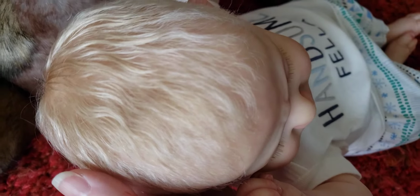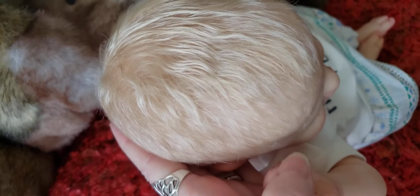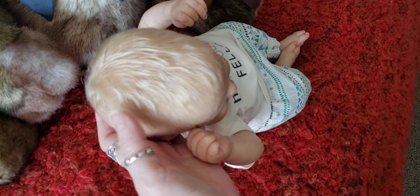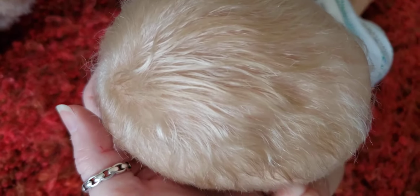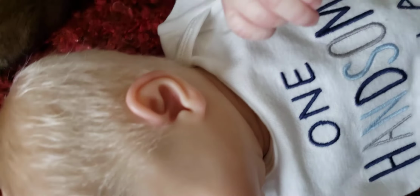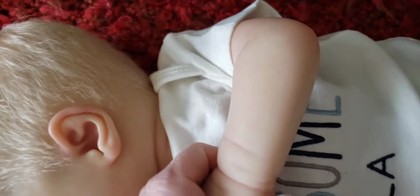Look at his hair. His hair is so pretty. And you can't see all the different variations of blonde in it, I don't think. Not focusing on his hair. There you can. But she did such a really lovely job of painting him. He's so pretty.